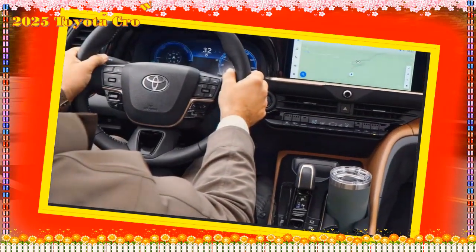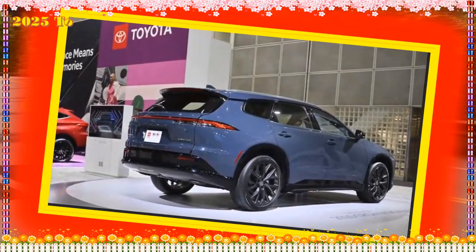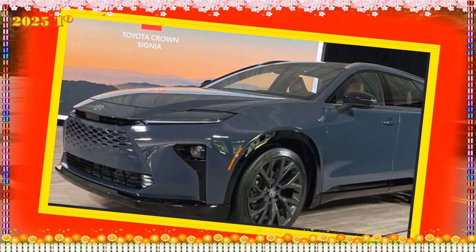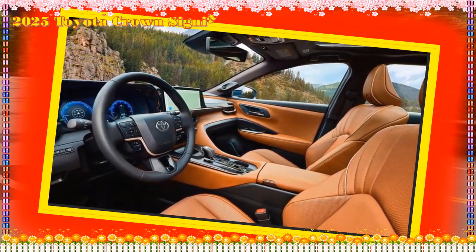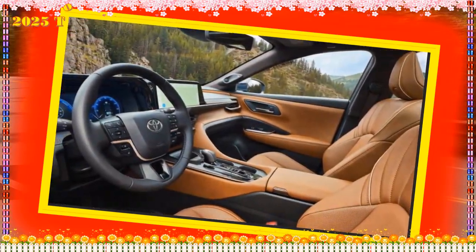Limited. Everything on the XLE, plus fixed glass panoramic roof. 21-inch aluminum alloy wheels. Ventilated front seats. Leather upholstery. Heated rear seats. 11-speaker JBL premium audio system. Front and rear park assist with automatic braking. Rain sensing windshield wipers. Digital key capability, with remote connect subscription. A tech package available for the Limited adds puddle lights, 360-degree parking camera, front cross traffic alert, and lane change assist.